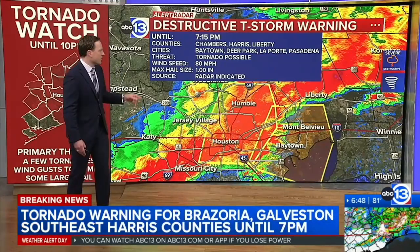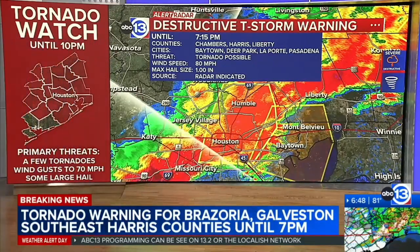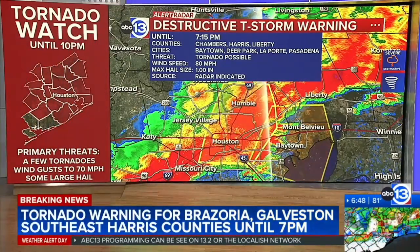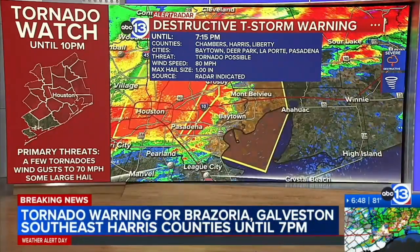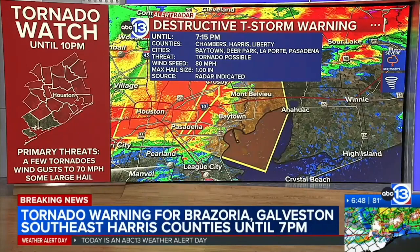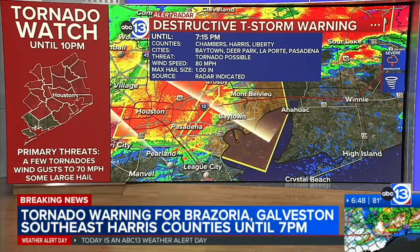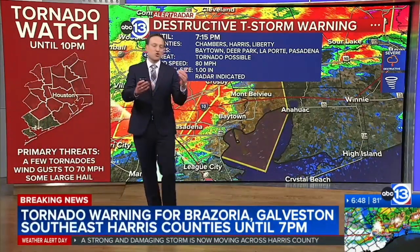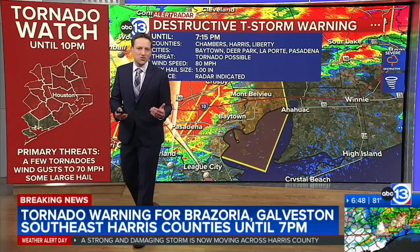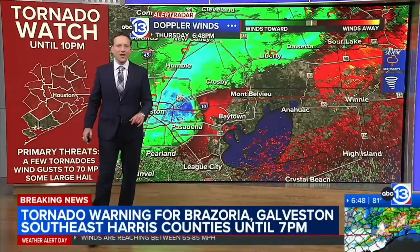And we just got a new severe destructive thunderstorm warning. So let's tap on that one. So this is a new one for downstream. Okay, so this is the new warning. It runs until 7:15. It includes Chambers, Harris, and Liberty counties, Baytown, Deer Park, LaPorte, Pasadena. You are included in this, and there's also the possibility of a tornado as well. The west side of Houston has been trimmed from the destructive thunderstorm warning. And that lightning bolt that just hit right there, we could feel it vibrating the ground underneath our feet.